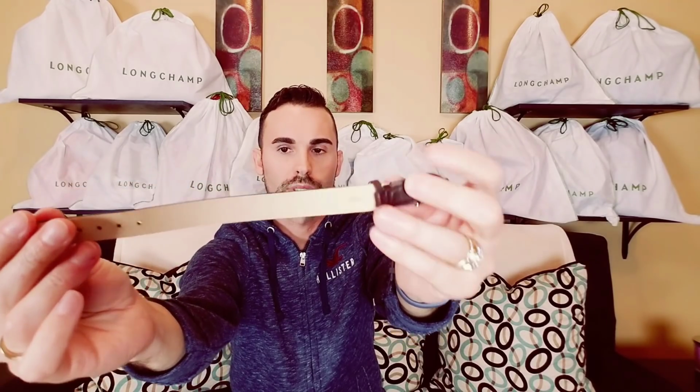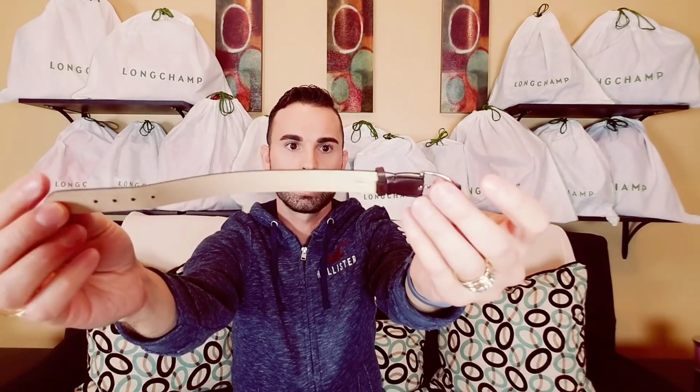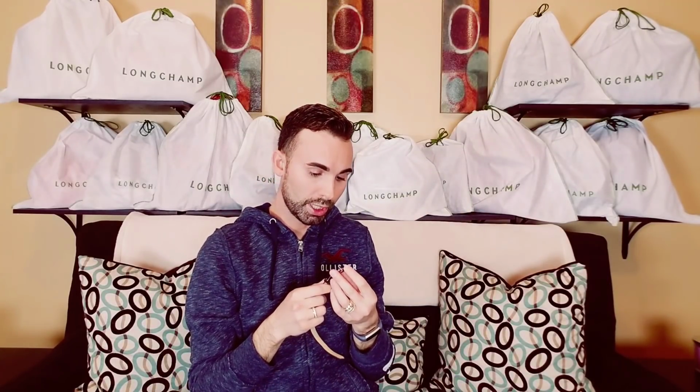So this one here is... This is the Longchamp Amazon bracelet in this brown leather, and on the back it's just that raw leather there with the little horse and jockey there. So this is really cute. And here's the buckle. It's got a little leather detail on the end of the buckle right there. Super adorable. I love it. Super cute.